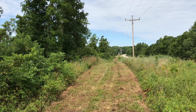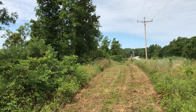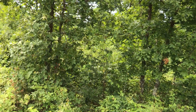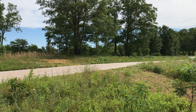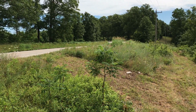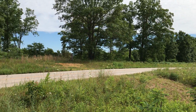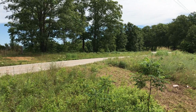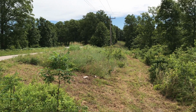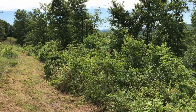You can take that existing approach on Tract 11, although also right here on Tract 14 there's a spot where our guys for sure have been pulling off. It's mowed there. You can see an approach on the neighbor on the other side. So that could be a possibility. But no, you've got good access here to the north end.